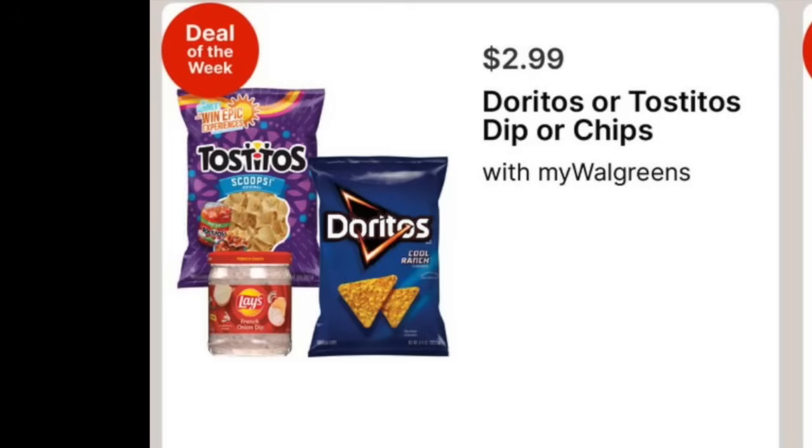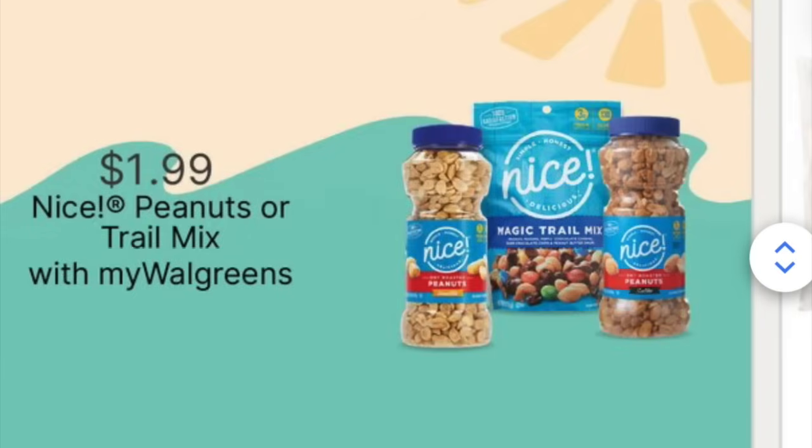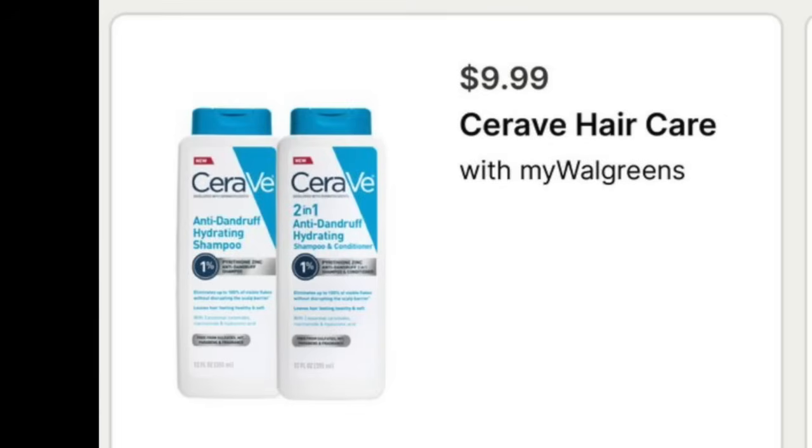We also have the Doritos and Tostitos and the dip for $2.99 with Father's Day this weekend. They always include this sort of stuff, like cheaper food. So it's nice to see that's back. It hasn't been for a while. And $1.99 for these peanuts and Magic Mix. Honestly, if you just wanted to spend maybe like $10 in Walgreens cash, you probably could get a nice basket of snacks for dad over at Walgreens, and it would look really nice with your 8x10 photo.